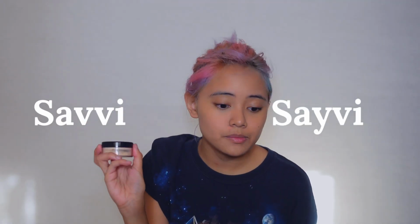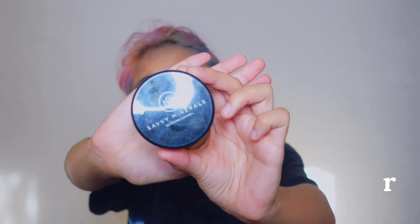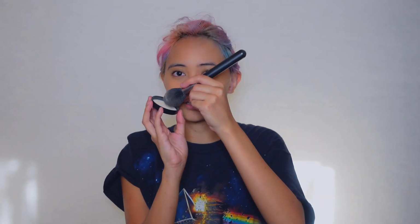Okay, so I'm using just this. Savvy Minerals by Young Living. This is a foundation slash powder. Ayan o. So this is Savvy Minerals. Kaya ko siya kinuha kasi I got intrigued, big word. Basta I got curious on what this is. I was looking for foundation kasi I like foundation. If full lang foundation, edi sana concealer na lang. But when I searched foundation, this came up like, what? Foundation to? Bakit powder? I swirl it, no? Madami na kasi dito eh. Dito pa lang ang dami na.